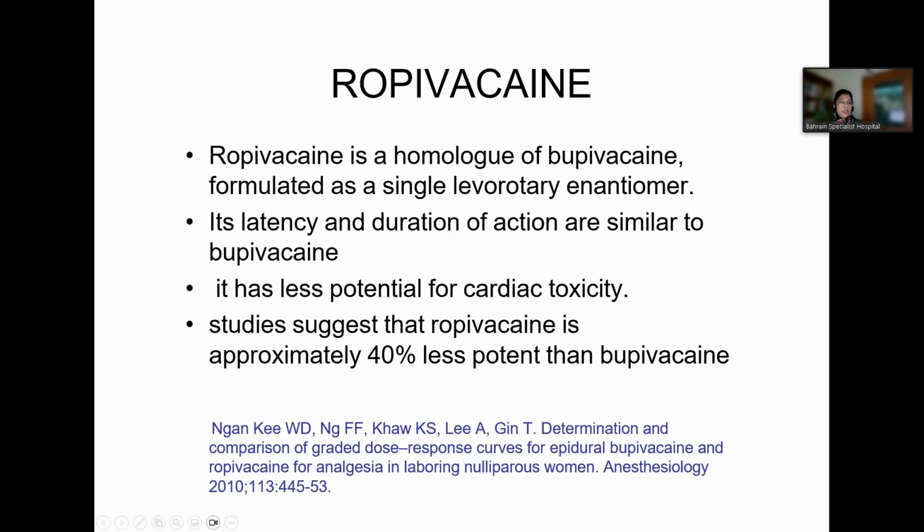Then comes ropivacaine, which is a newer drug. It's a homologue of bupivacaine, which is an S enantiomer. Its latency and duration of action are similar to bupivacaine and it has less potential for cardiac toxicity. Ropivacaine is approximately 40% less potent than bupivacaine. Ropivacaine is available in India.